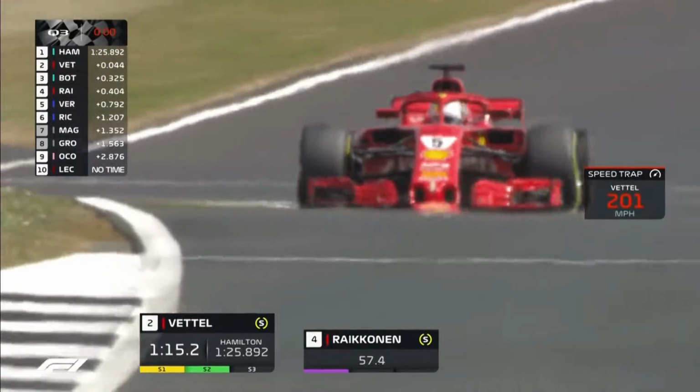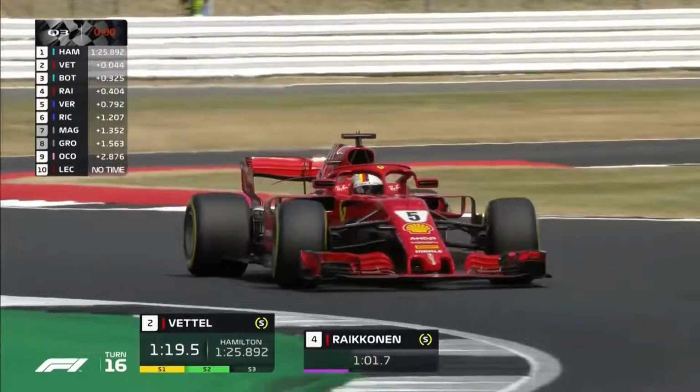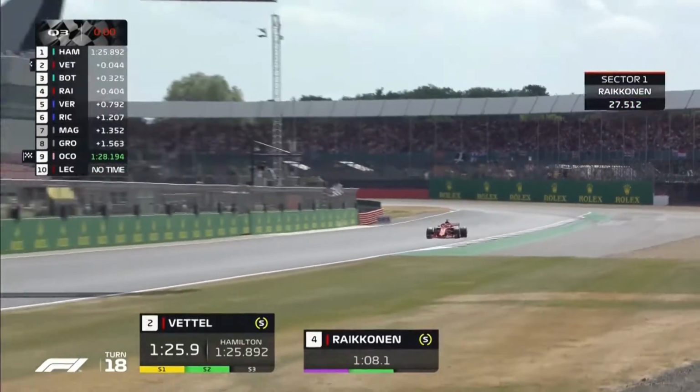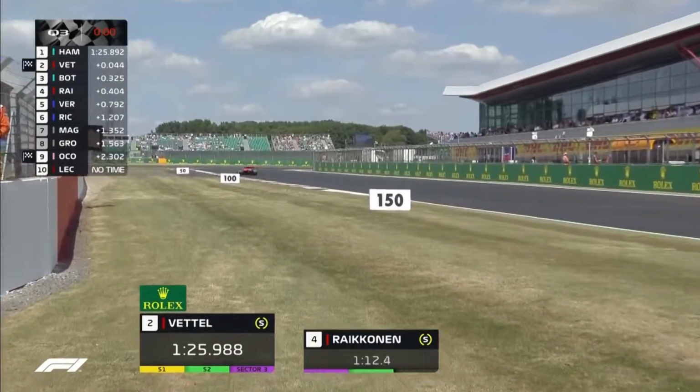Kimi Räikkönen, meanwhile, was very impressive through the first sector. Don't count him out of the equation just yet. Through the Vale chicane, Sebastian Vettel now was on pole position. Hamilton took it off him. Vettel crosses the line. He has missed out on pole at Silverstone.